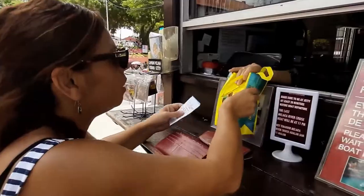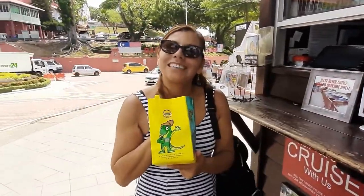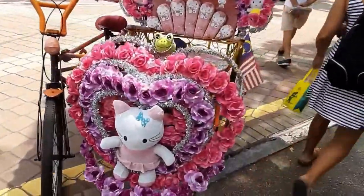Taking a Malacca River cruise. Get a goodie bag with water. And we are heading on to the Malacca River cruise.